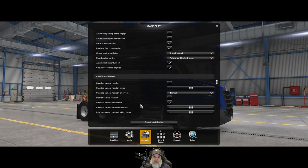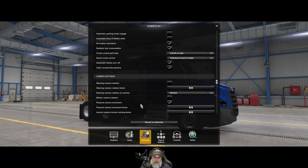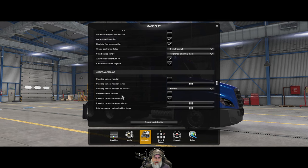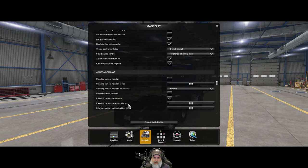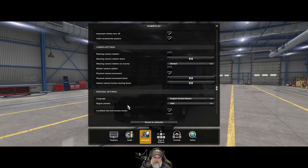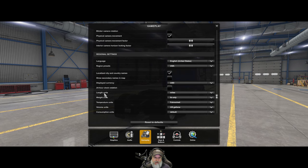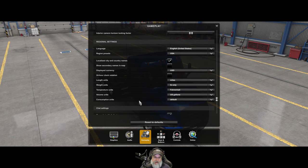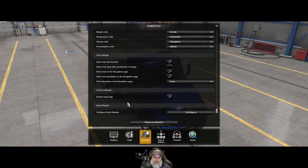Steering camera rotation. What does that mean exactly? I don't know. Blinker camera rotation. Physical camera movement factor. Interior camera horizon locking factor. Length. Okay, this is all set to American stuff. Show secondary names and map. I don't know what that means. Chat. Convoy settings. Quick replies.